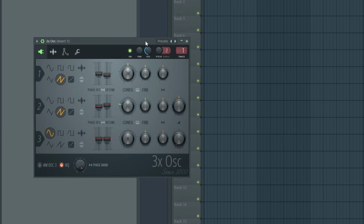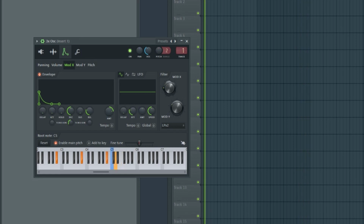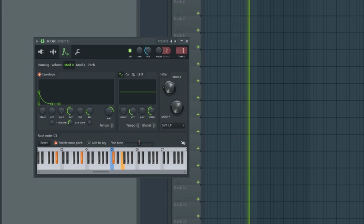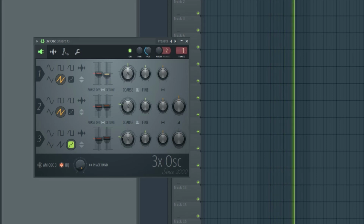I bet you didn't know that that sound could come from 3 oscillators. But seriously, man, this just sounds wonderful. We could even blend in some noise, make it sound a little soft. Detune it a bit. Oh, man, that sounds just magical.